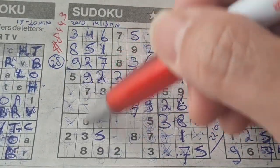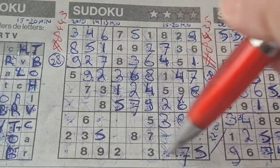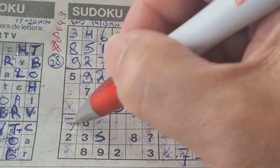7 in the third column, 7 in the second column. So the first column, the only two places left, the 7 should be here or there. We have a 7 in the last row, no 7 there. 7 should be there.